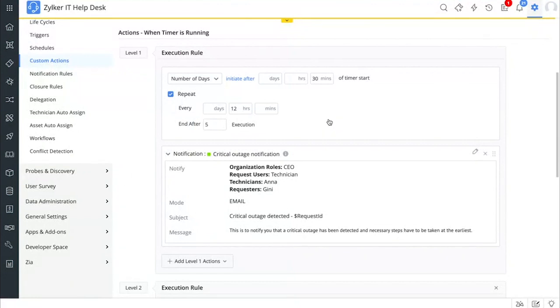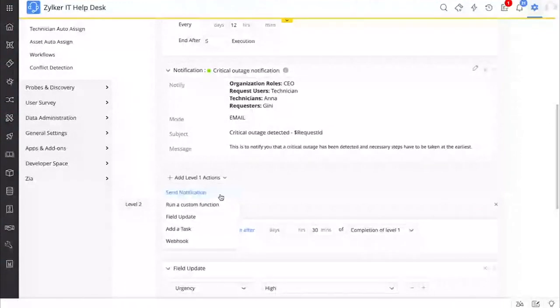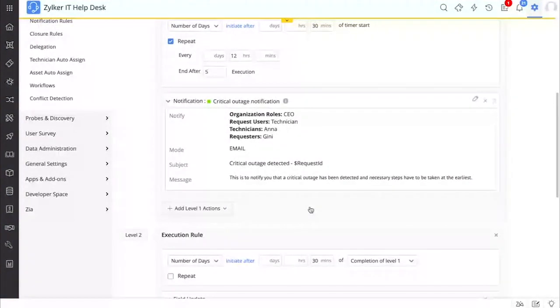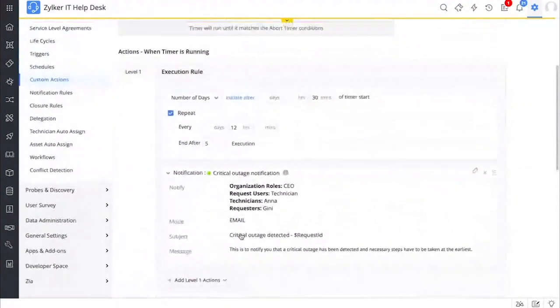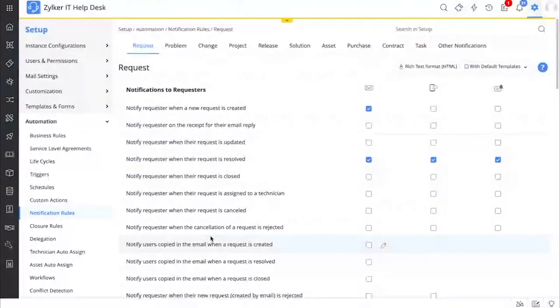And for every level, you can specify the duration after which this level should start execution. And you can also give the periodicity according to your requirement. And for every level, you can perform 5 types of actions. So you can send out notifications, you can run a custom function, add a task, or even perform a field update. So here Zilker wants to remind its technician that as Zilker is facing a major outage, they have to start working on this major incident immediately. And you can abort the timer when certain conditions are matched, and also perform 5 types of actions after the timer has been aborted.